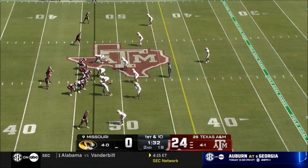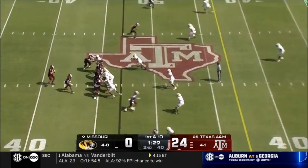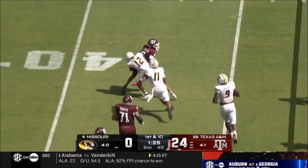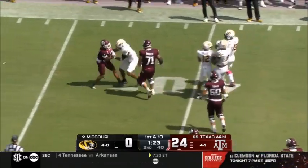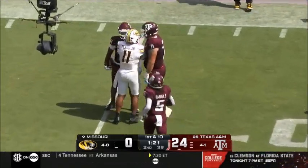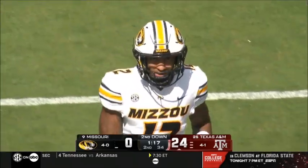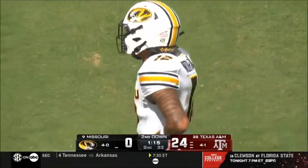3 timeouts remain for A&M. First down, Aggies. Wigman has had a great first half. Gets it complete, but nothing upfield to Cyrus Allen. Good coverage from Dre Norwood, playing against his old team and his old defensive coordinator, Mike Elko, when he was here at A&M. Yeah, big week for him.